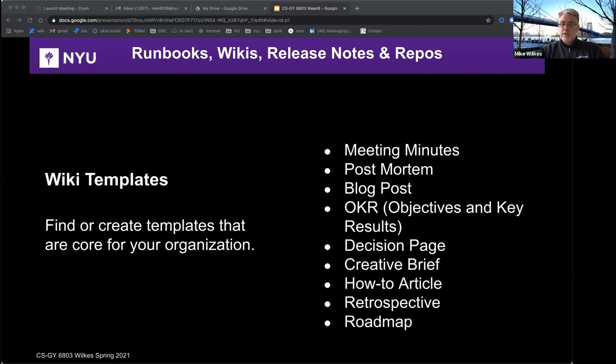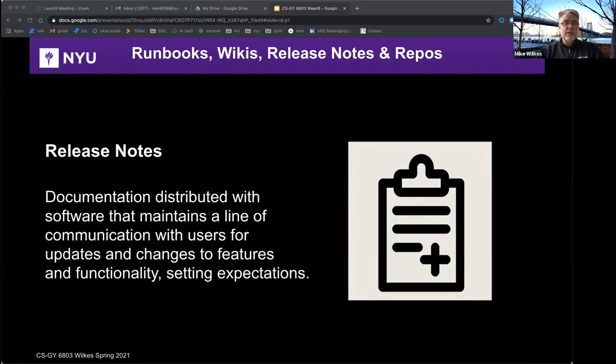Creative briefs, that's another easily templatable and standardized aspect. What is the marketing plan? What are the public relations objectives for the year? You could put together a creative brief. How-to articles, of course, lend themselves very much to templating. Retrospectives, after you do a project or a sprint, and of course roadmaps. And so all of these pop out of Atlassian and other wiki templates pretty easily, or you can make them. And I suggest that you do to standardize the look and feel of the documentation.